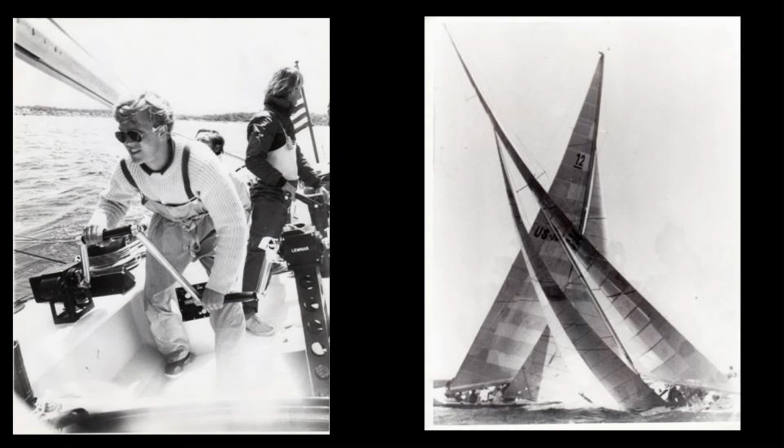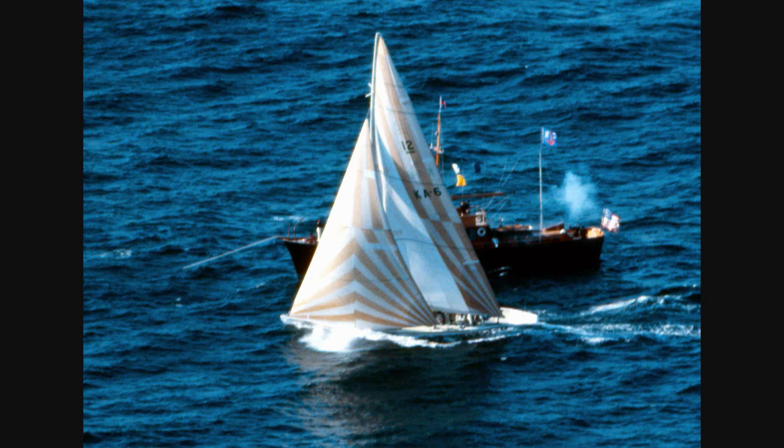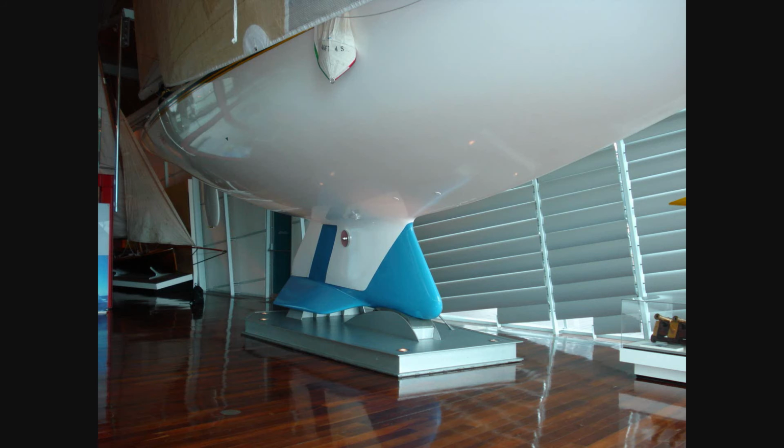My idea for a surfboard fin with winglets dates back probably to 1982, when I sailed with Dennis Conner as part of the America's Cup campaign in Newport, Rhode Island. The following year, the Australians beat the United States and took home the America's Cup, beating the Americans for the first time in 132 years.